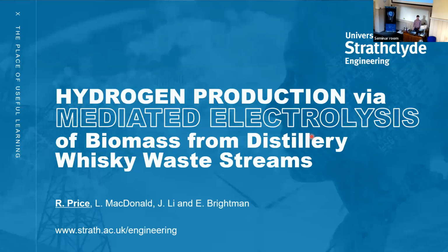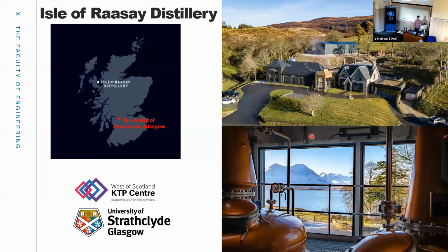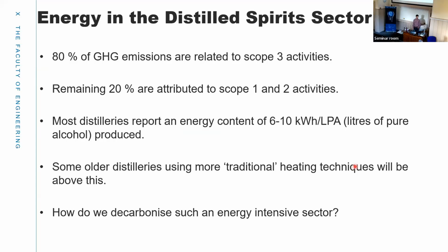We'll try and quickly go through the other project that Paul mentioned at the start, which was a knowledge transfer partnership between University of Strathclyde and R&B Distillers Limited. So the Isle of Raasay is located between the Isle of Skye and the mainland over here. And they have a distillery there. Very beautiful place, and certainly the best views of Skye that you'll ever see. And R&B Distillers Limited were interested in decarbonising their distillery in the most holistic way possible. So I joined the project to try and advise them on that.